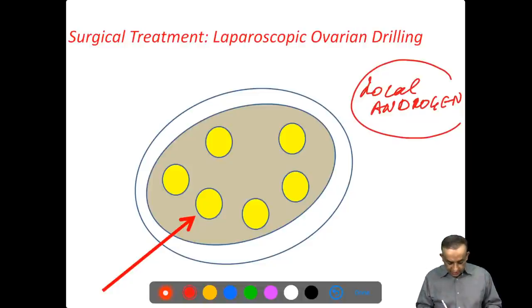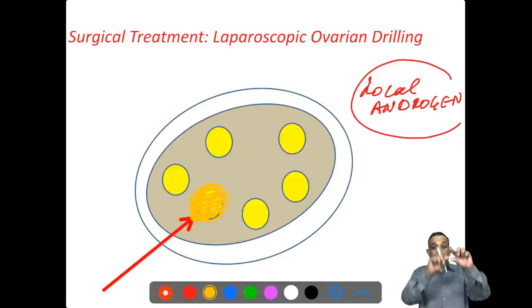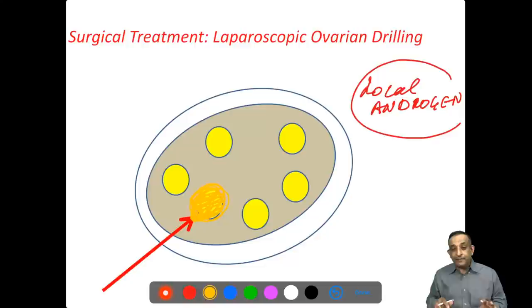With that cautery, I'm trying to make this red arrow look like that. This cautery will release a lot of electrical energy. This electrical energy will burn this much of ovarian stroma. So this yellow is not a follicle. Do not get confused. I made multiple small follicles earlier, something like that. But this is what I made on the PowerPoint just to make you understand that I'm burning the stroma now.